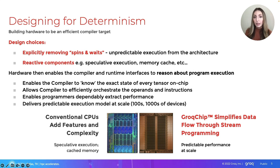The software has complete control over the memory, resulting in no dynamic hardware caching, no hierarchical memory caching, no L1, L2, L3 caches. The compiler knows exactly what data is in memory and where in memory the data is located at every clock cycle. This level of information and control allows the compiler to hide any external memory accesses behind compute.